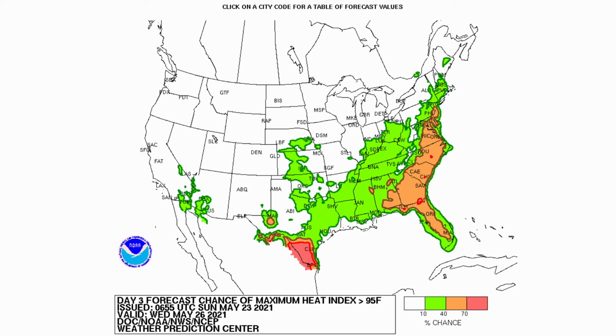Here is the chances of seeing a maximum heat index. So this is taking into account humidity, also the dew points, and the actual temperatures, and factoring that in and showing you what it might actually feel like. And this is the chances that your heat index is going to be above 95 degrees Fahrenheit. So in that green color, we're looking at a 10 to 40% chance, a 40 to 70% chance in the orange, and a 70+% chance in that red color.